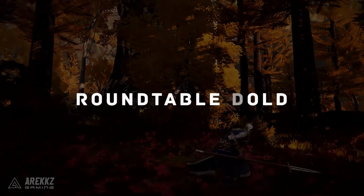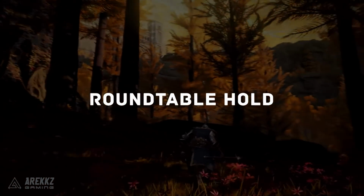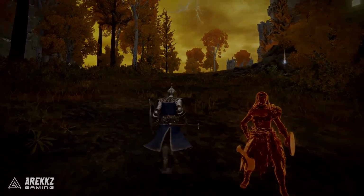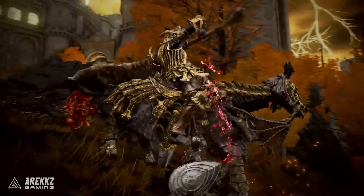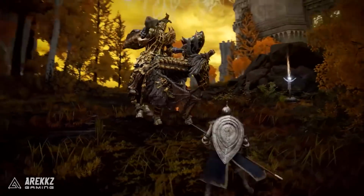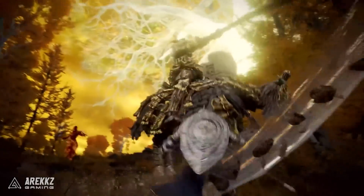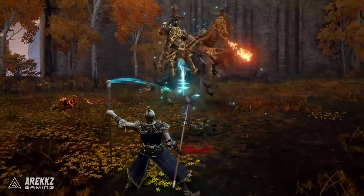And then finally, the last thing is actually super interesting, because it's something that we haven't had a chance to see up until now, and that is Roundtable Hold. Previous From Software titles, from the Nexus to Firelink Shrine to Majula, always have some sort of hub area where you typically go to sort things out, level up, craft, resupply, whatever it is you want, a place where NPCs will gather. And in Elden Ring, that place is Roundtable Hold.